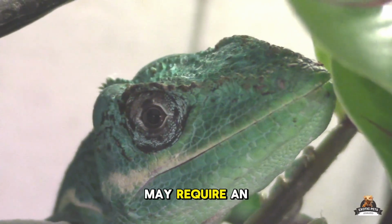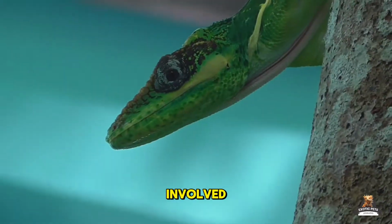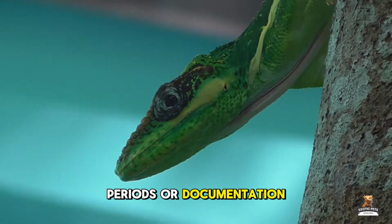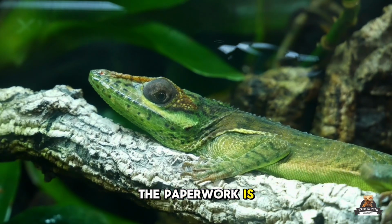Some areas may require an exotic pet license to own a Knight Anole, and if you're importing one, there might be even more paperwork involved. Be ready for additional regulations such as quarantine periods or documentation, especially if you're bringing your pet from overseas. As fun as owning a Knight Anole is, the paperwork is no joke.